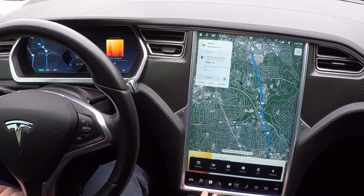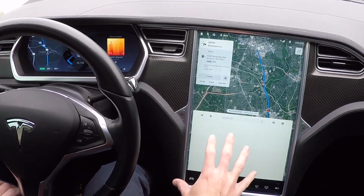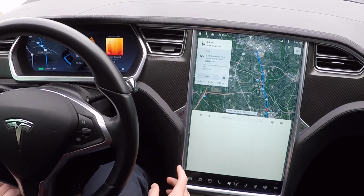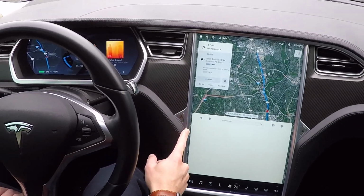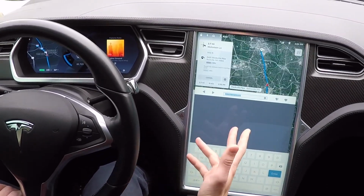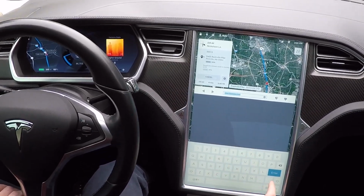And if you come down here, for example, and tap on website, what's going to happen now is this is almost like an overlay on top of the nav screen. The reason I say overlay is because you can subtly see the actual nav screen in the background around the edges. Also, you can make this a little bit bigger, so when you go to type, the keyboard pops up. Let's see if we can.